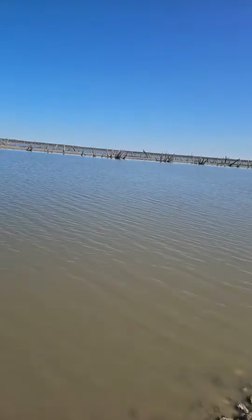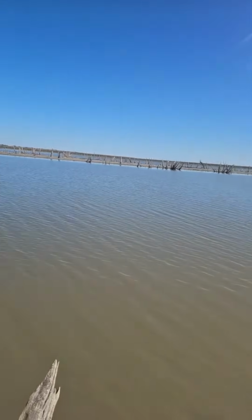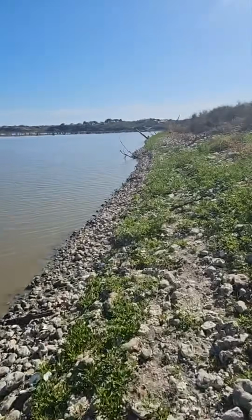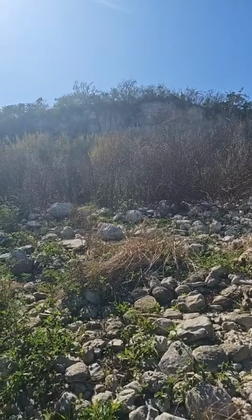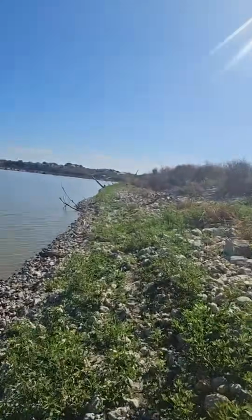It's still not super deep either though. Like the main canal, it's not that deep, not now. But I mean, look at that cliff wall there. The water used to be up in this cliff range area too.